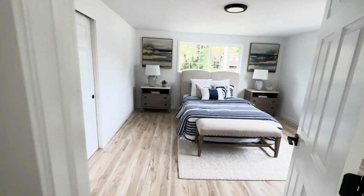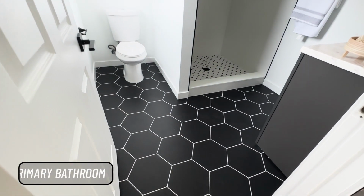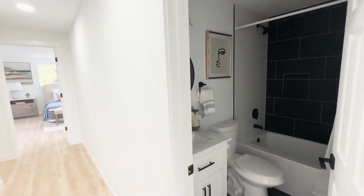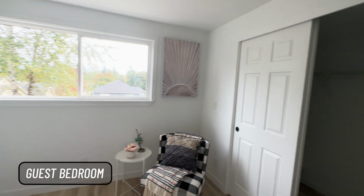So here we have the primary bedroom. Lots of privacy here with the neighbors. You can't really see in very easily. Beautiful, oh my gosh, look at that hexagon flooring. Beautiful shower and vanity. Nice sizable closet here. And then there's one more guest bedroom on this level with a very nice new bathroom. So here's that bathroom. This floor was totally updated. This entire home was updated. Look at this massive walk-in closet.